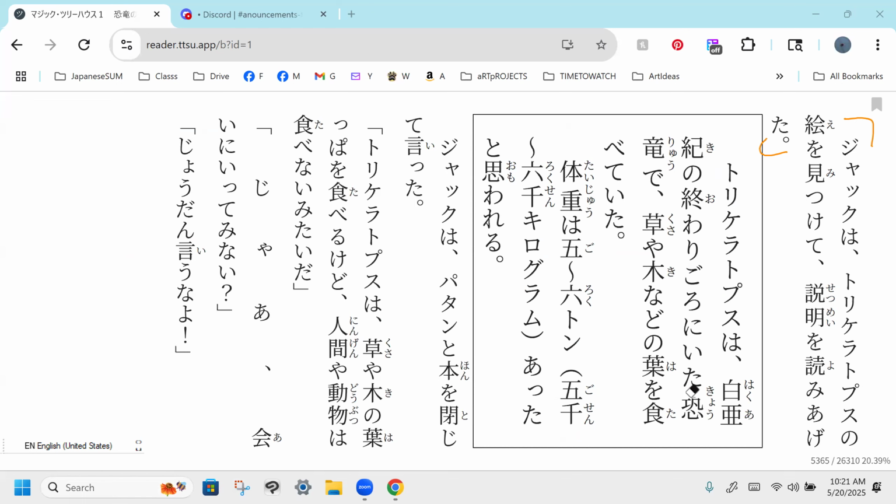ジャックはトリケラトプスの絵を見つけて説明を読み上げた。So Jack finds the picture of the dinosaur and starts reading the explanation. Exactly.